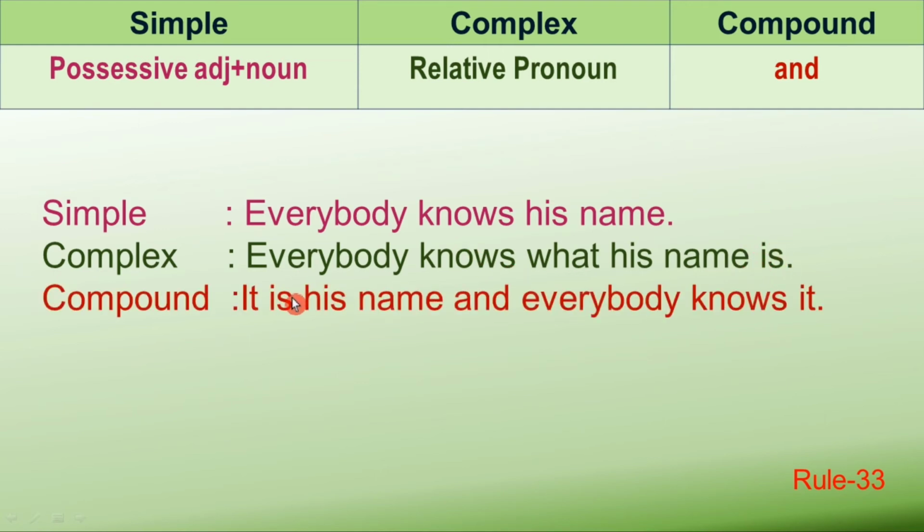In compound, the introductory it has been used in one clause to change the clause from dependent to independent. After the conjunction and, the other clause has been written. And the answer is: it is his name and everybody knows it.